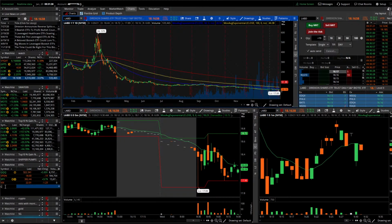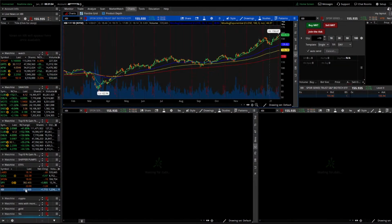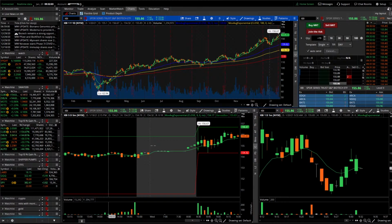So LABD is one of these inverses. Where did that go? I was reading that. XPI. So I'm just making a list. Let's see, XPI. No, that can't be. That's not an inverse ETF. It's just a regular ETF. I want those. I want the inverses.